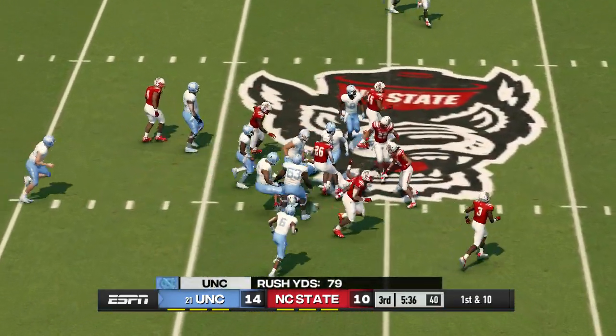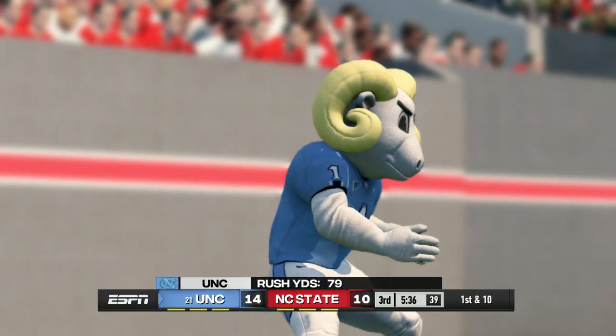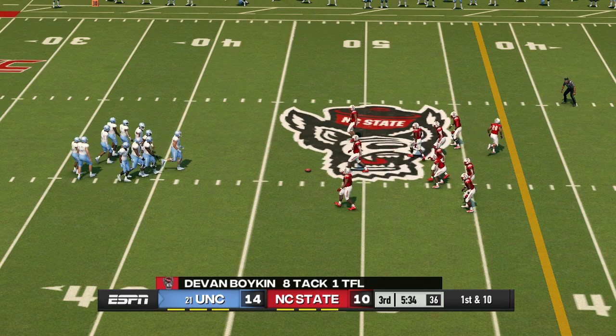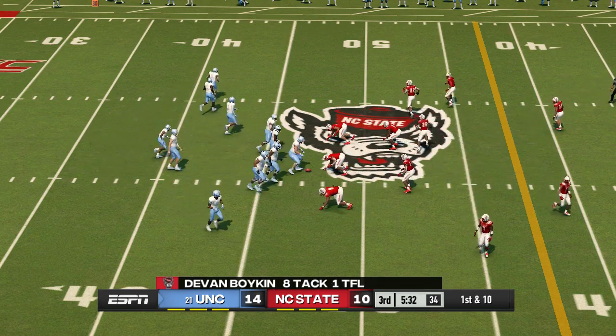26-1! Makes it to the 47. Gain of 9 on the play. First down. It's first and 10. Ball on their own 47.